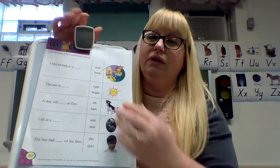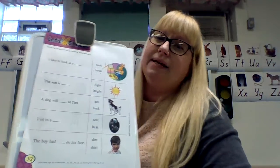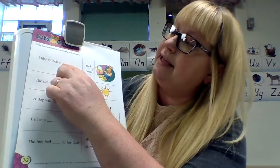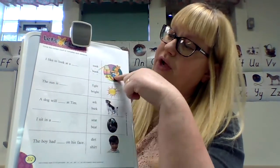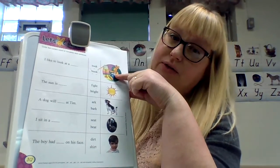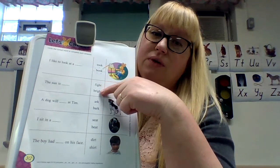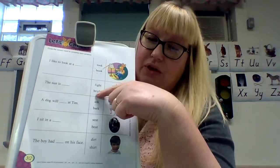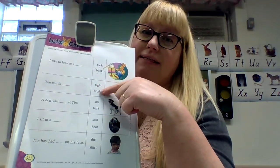Here, I'm going to look at your picture clues, but let me just tell you something. I'll read the first one. It says, I like to look at, and they have took and book, and they have the picture done for you. So he's looking at a book in the picture. Now this one has a sun, but if you look at both of these words, neither one of them is sun. So you need to make sure you read your sentence and it tells you what kind of sun it is.